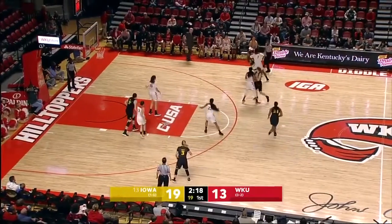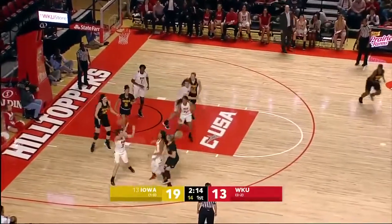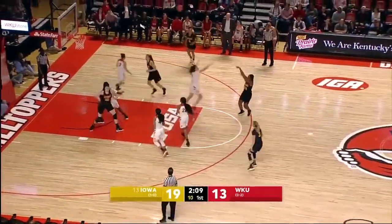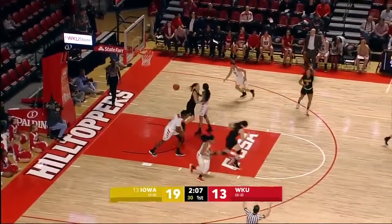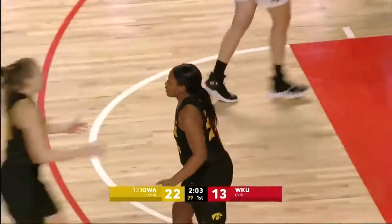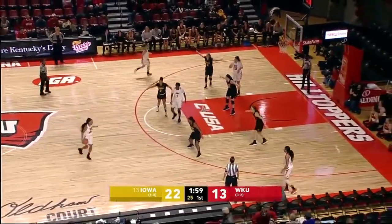They picked up a little bit of pressure on defense now. Driving in, and got a block. Ball slapped away. Iowa comes up with it. Meyer, they'll fire it up from three, and they got it. Saunders. That was Sanders with the two, yeah. Zion Sanders. Iowa still shooting the ball very well.